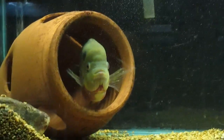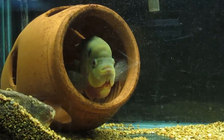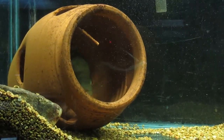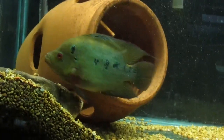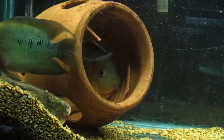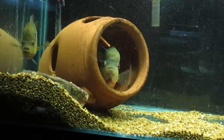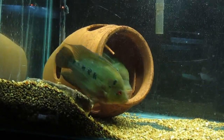And I know I told everybody I was going to shoot a video as soon as I got them, but they were really skittish, and they're still pretty skittish, really shy, and they were hiding all day yesterday, so I hardly even got to see them. But really excited about those. I got 8. They're all F1s, so it's my first F1s.